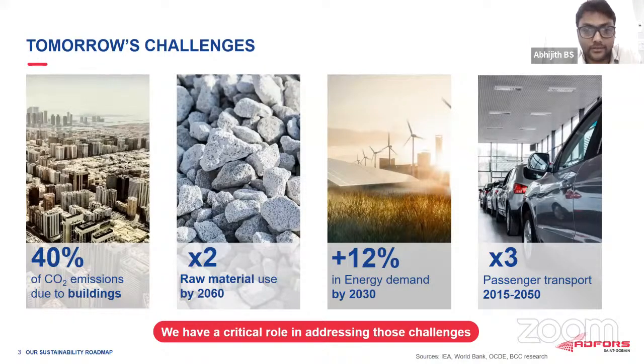Okay, so this is the challenge that we are going to face in future. The raw material requirement is going to increase by up to 2.5 times by the end of 2060, or 2050, and 12% energy demand. We need an additional 12% energy by 2030. The passenger transport will increase by 3 times. So what does this say? We need to optimize the materials that we have. We should not compromise on the design, but use less materials and attain the same design requirements. So that is what it says.